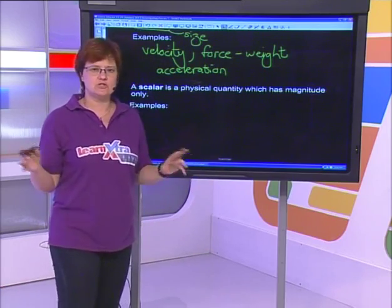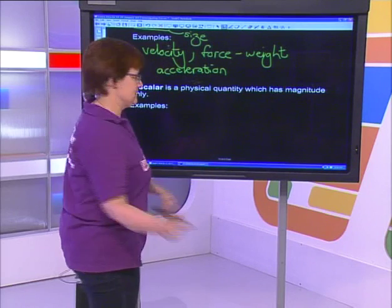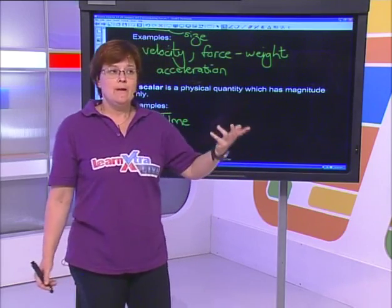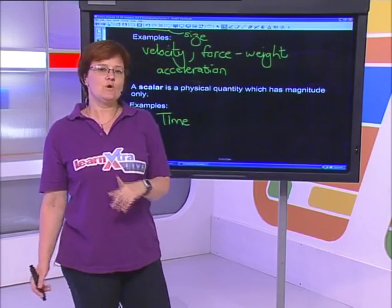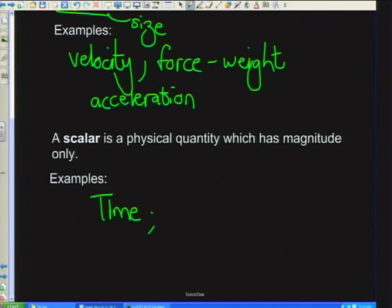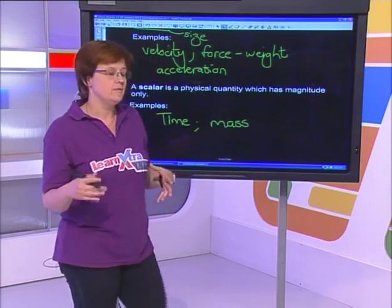Then we have a scalar quantity, which is a physical quantity which has magnitude only. The easiest scalar is time. Time is measured in seconds, or minutes, or hours, or days, or years, but time only goes in one direction, despite the fact that sometimes you would like to go back in time. Wouldn't that be fun? But time can't go backwards, so time is a scalar. Mass is a scalar. Mass, which we measure in kilograms: how much matter does something have? That's a scalar, okay?